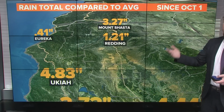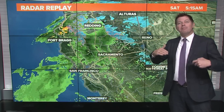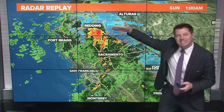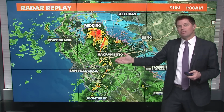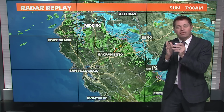By the way, everybody's above average. Even these far northern sections, Redding, Shasta, even Eureka, which has been below average, they are now above average, and we've got more coming in. By the way, what really caused all the problems for trees coming down was this line right here. This was in the middle of the night between Saturday and early Sunday morning. That's where the wind gusts came in 60 miles per hour. So you have to watch some of those lines of very heavy rain and also very strong winds.